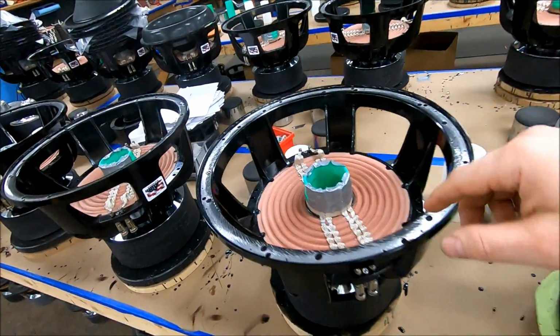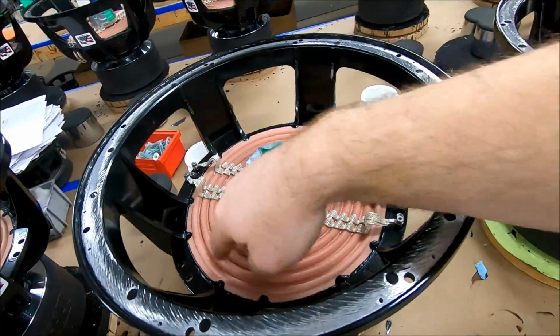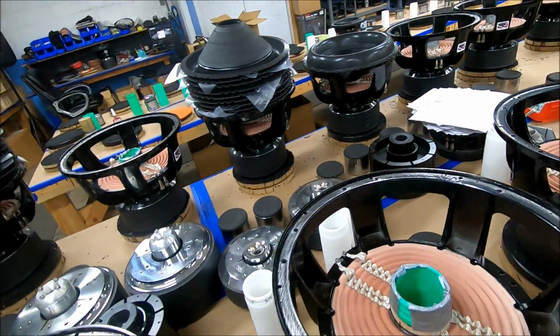So these are already partway built. You got the coil down in there. That's the shim you see on the inside. The spider's been glued down. You see all the cones sitting here. Next step up, we come in, get the cone fitted, glued into place. So we'll walk over here. I'll show you some of what's going on at some of the other build stations.